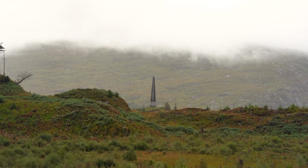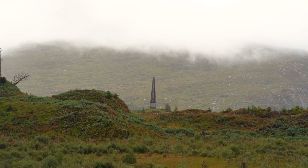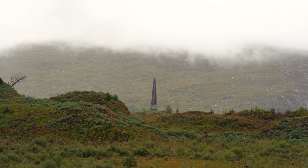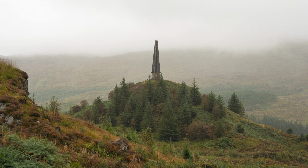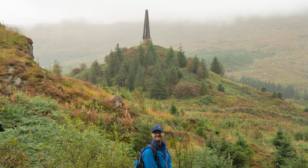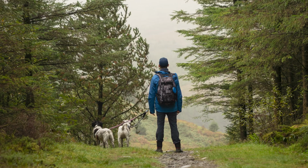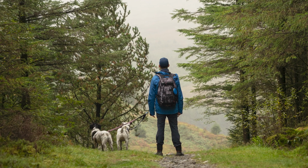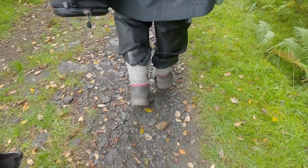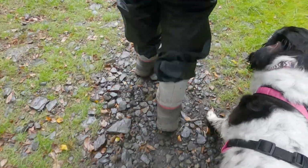The monument was erected in 1835 in memory of Alexander Murray, a local shepherd boy who became a professor of Hebrew and Semitic language at Edinburgh University. This walk is not that long, however it is steep in places, and we would recommend decent walking footwear at any time of the year.